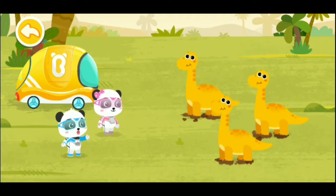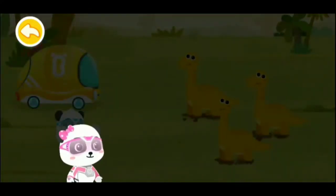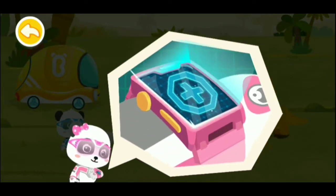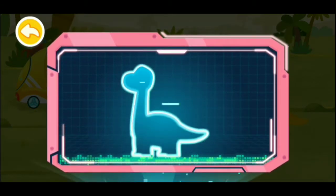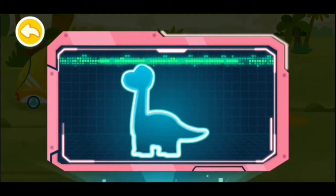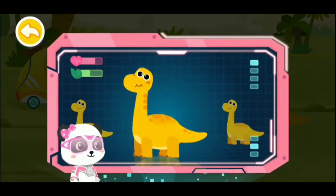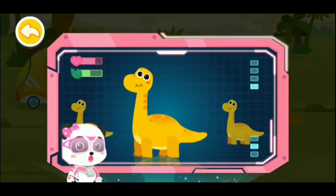Brachiosaurus, let Mew Mew examine you again. No problem. Magic watch. Activate the checkup device. The results show that baby Brachiosaurus are in good health, but they are undernourished.